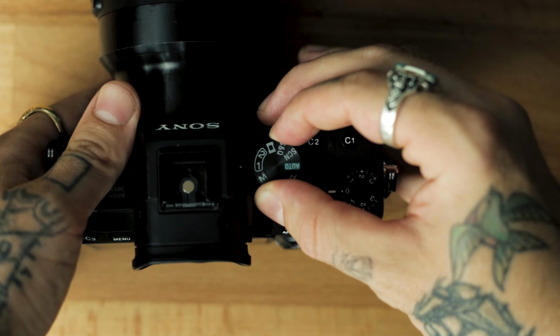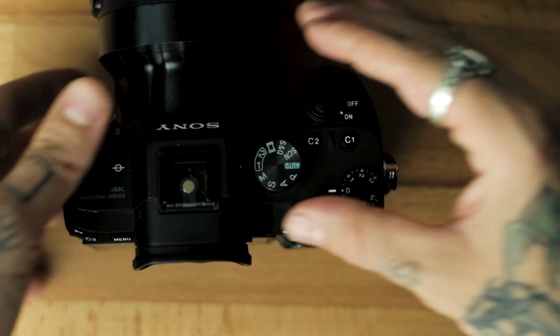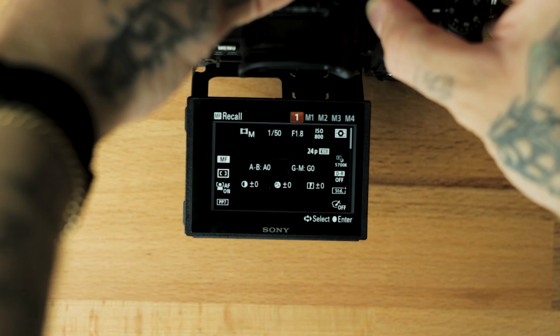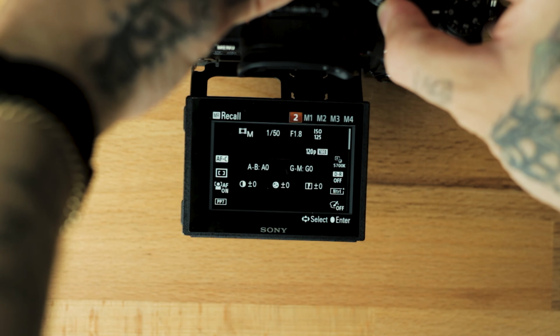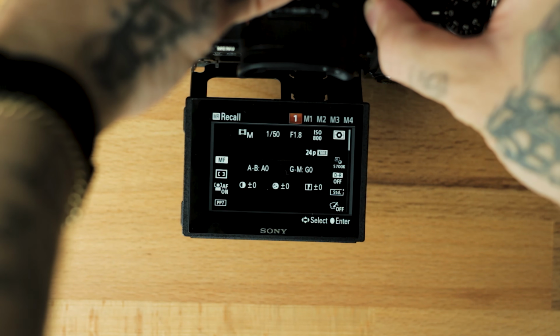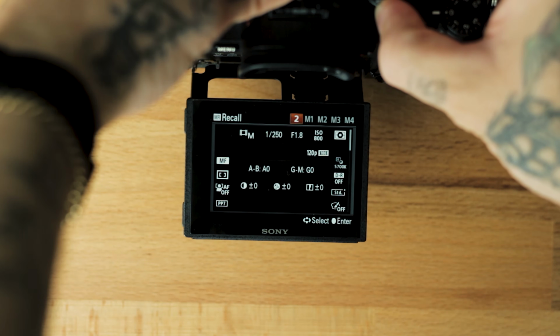Then you can literally just switch between either 1 or 2. Look at that demonstration, lovely. And then as you can see here, I'm in number 1 and I've got 24p, 1/50th of a second, and the rest of my settings. And then if I switch to number 2, 1/250th of a second shutter, 120p, and the same settings. Back to 1, straight away switched. Back to 2, straight away switched.